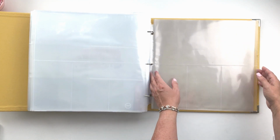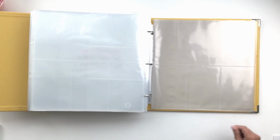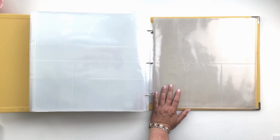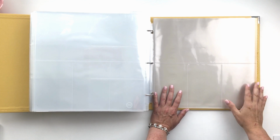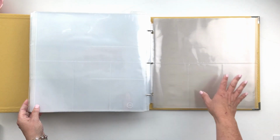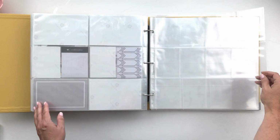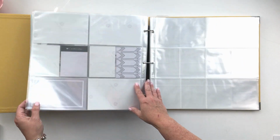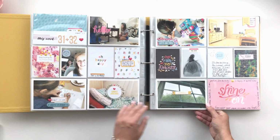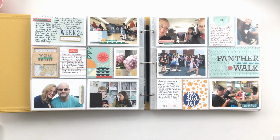But I like that We Are Memory Keepers has a good assortment of page protectors, and obviously I don't think that they are going anywhere. American Crafts has done a really good job of keeping them going with their tools and albums, and they are a really good quality product. So I order those all the time and use those all the time. And then we had talked already about the Simple Stories. I also have some from Echo Park. So let me hop over and find those, and I'll be right back.